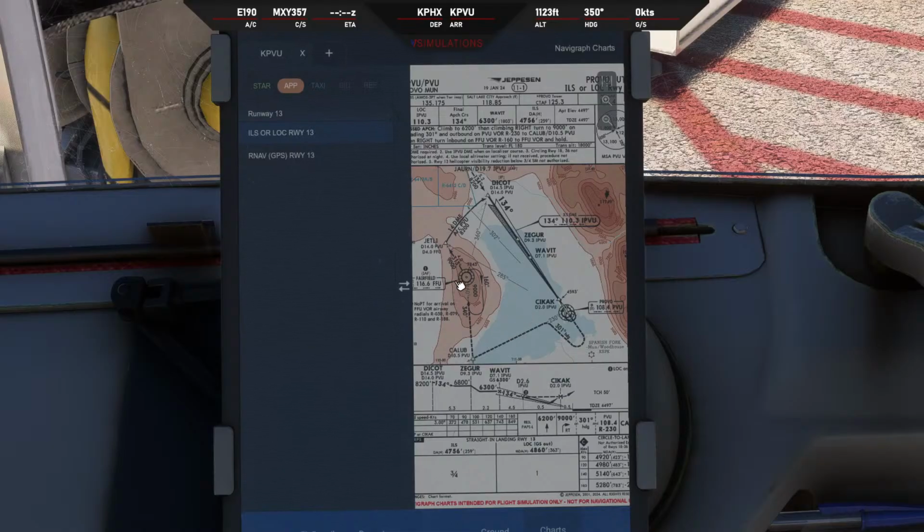It looks like we'll do the ILS 1-3 off. We'll do the arc to the ILS. That should be good. That should be good.